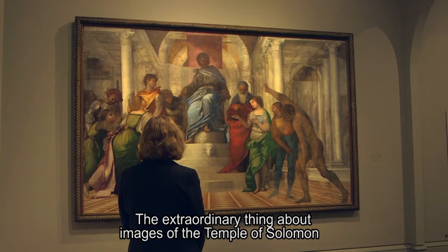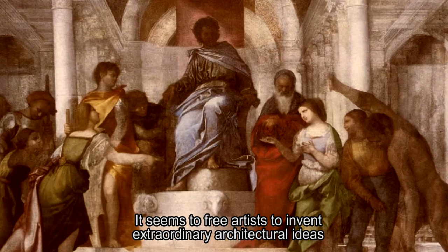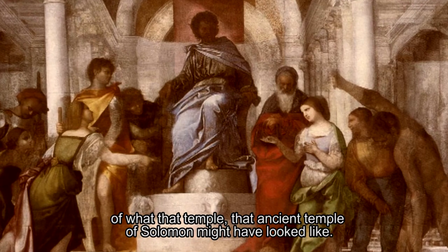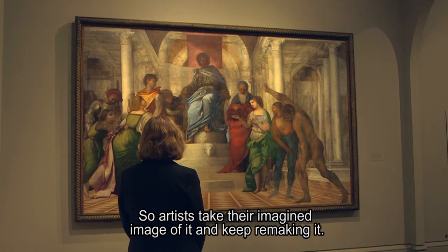The extraordinary thing about images of the Temple of Solomon is that they all vary so much from each other. It seems to free artists to invent extraordinary architectural ideas of what that ancient Temple of Solomon might have looked like. It was also a place full of sanctity. It was the most sacred place on earth, really. So artists take their imagined image of it and keep remaking it.